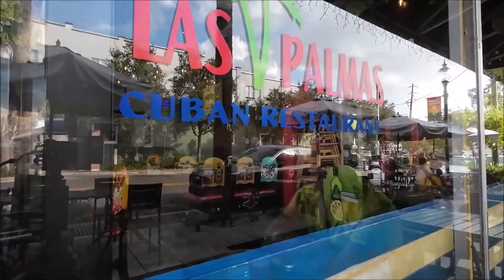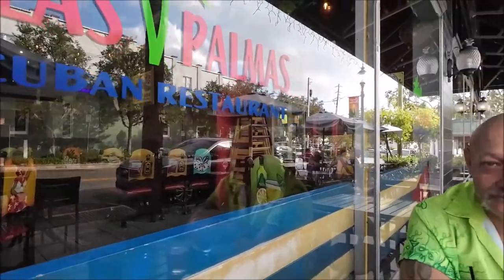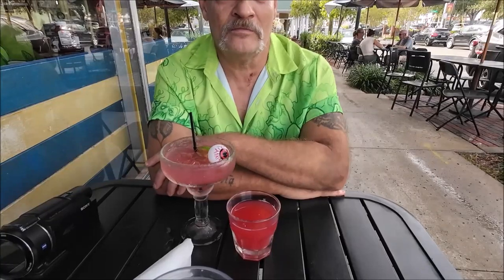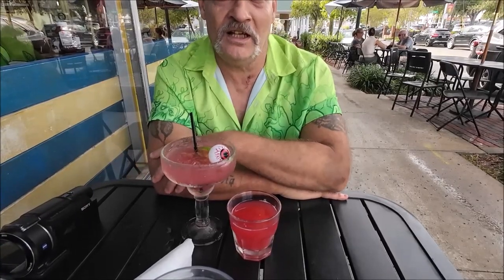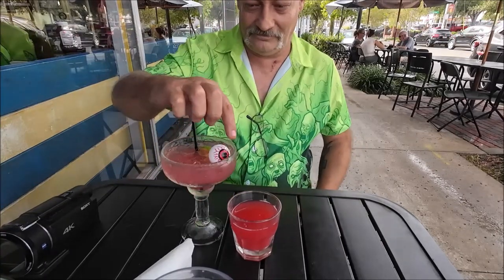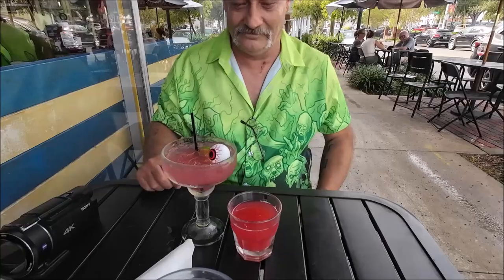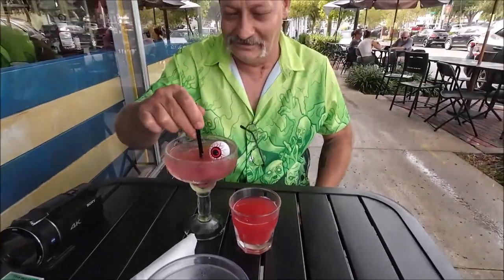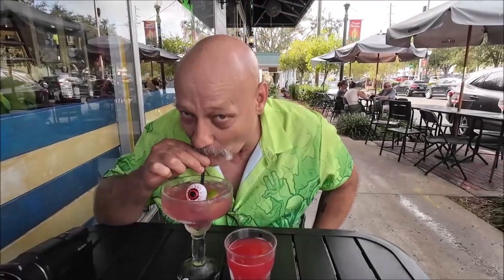So we're going to eat, and what do they call this place? Las Palmas, Cuban restaurant. We thought we'd try something different. And what did you get? Pork chops, rice, tostones, and onion rings. And look at the eyeball he has. He got an eyeball in his drink. He has a strawberry margarita, and I got stuck with the soda. I really want a margarita, but I can't have it.